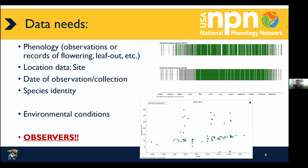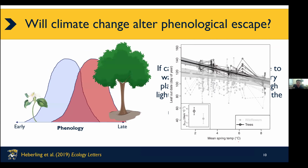Organizations like iNaturalist have super valuable data, but it's a lot more opportunistic. It's people going out and recording observations, but not necessarily in a very controlled way, and certainly not necessarily monitoring the same plants or populations through time. We can use that data, but it becomes a little more challenging statistically to account for all of the noise. With NPN, it's super nice data, and it's really convenient for us to be able to use it in our research.